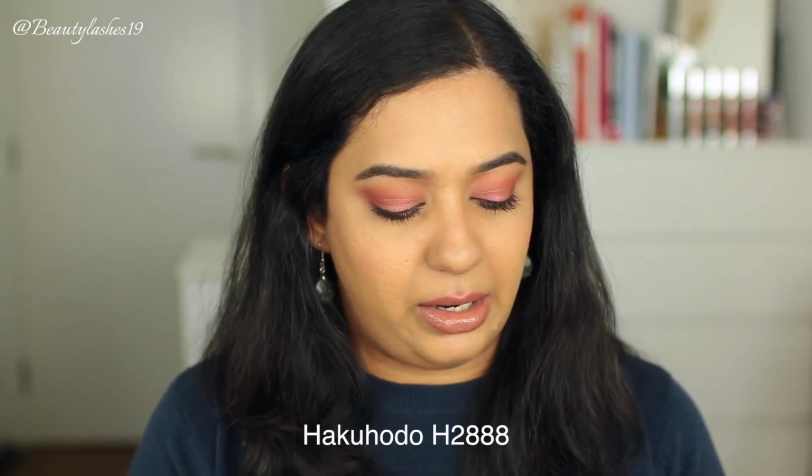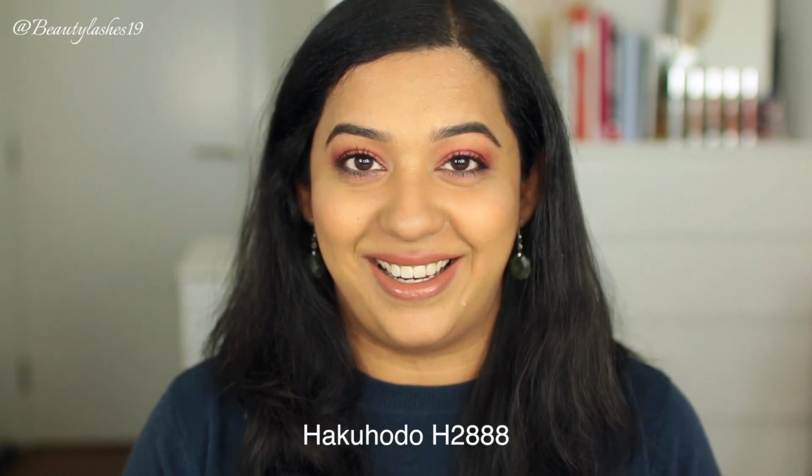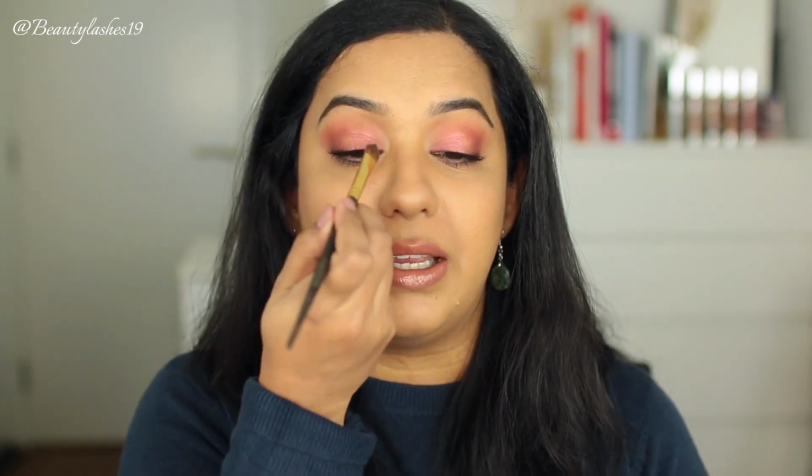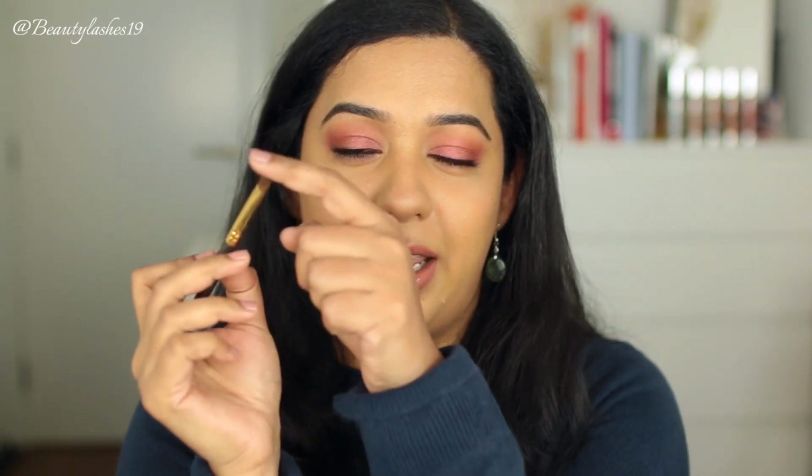This is their Hakuhodo 2888 brush. And then I also have Smith 256, which is also fantastic because of its shape, as you can see here. It's beautiful to sit right in that socket and also in that inner corner because of that pointed edge, and it applies eyeshadow really nicely.